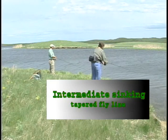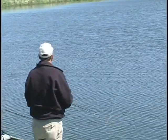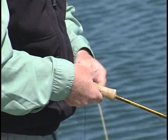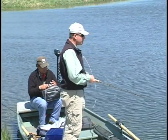We also use an intermediate line, which is good for lake fishing. Casts well into the wind. It's going to land on the water, drop down just a little bit underneath the surface so the wind is not going to affect the line on top. The intermediate line also gives you more true action to your fly while you're fishing, which is essential for lakes.